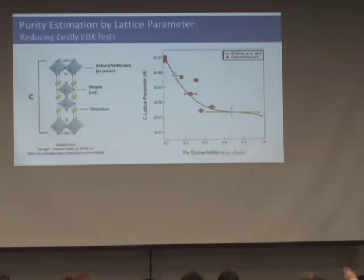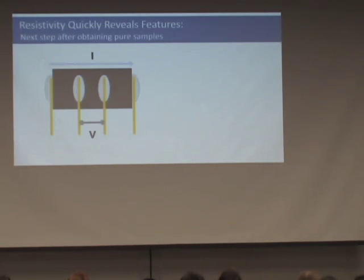Any other questions? Why do you need to put gold wires to do resistivity? That's just so that you can conduct a current through your sample. It's easier to pass a voltage in order to create a current through the outer tube and then measure voltage on a separate set of leads. It just makes it easier for the instrumentation. Makes it more accurate.